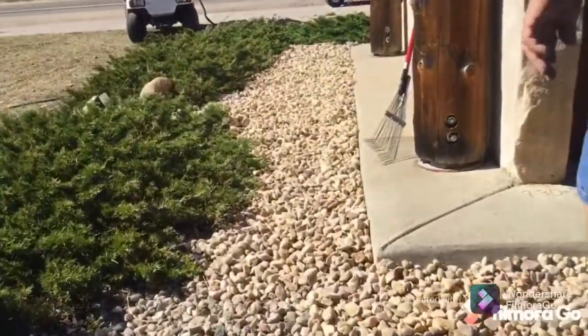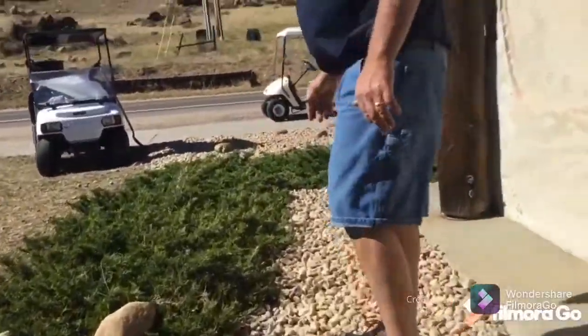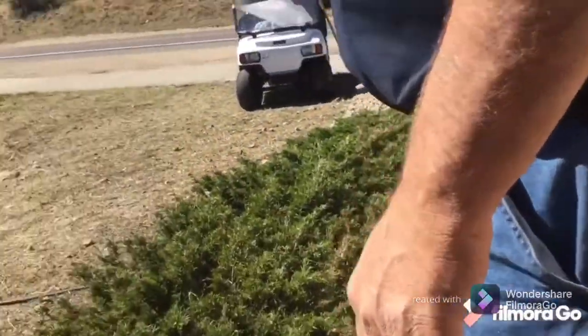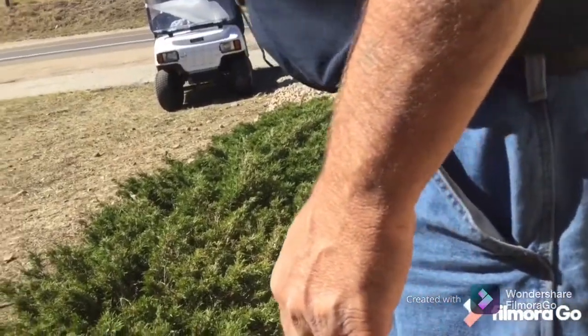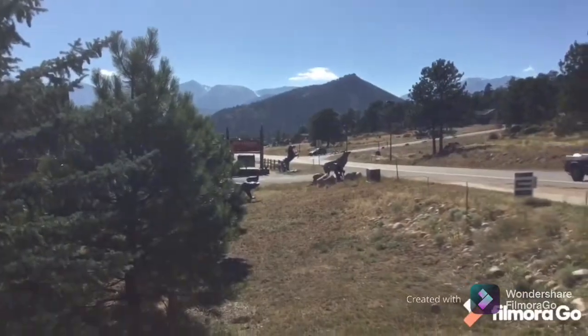Amy's gonna be happy. You'll be happy when it's completed. This can be Project Alien till later. Yeah, this is the entryway.